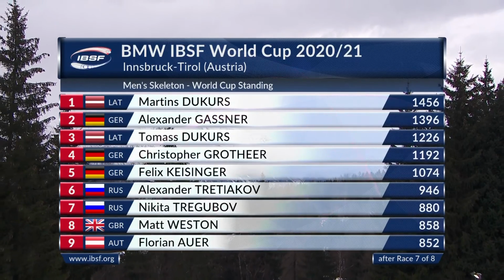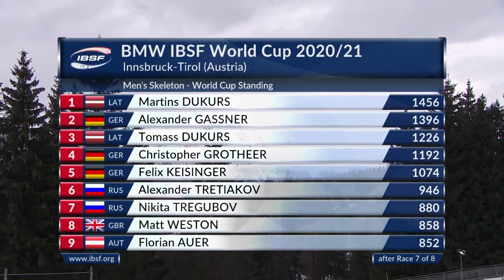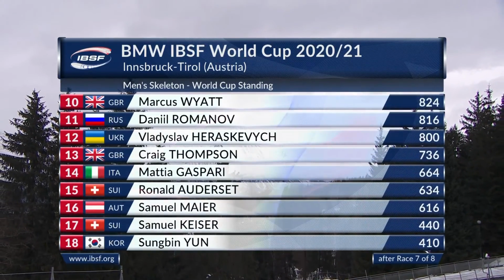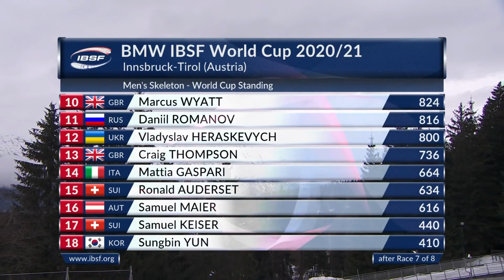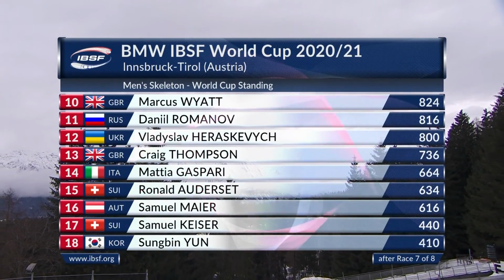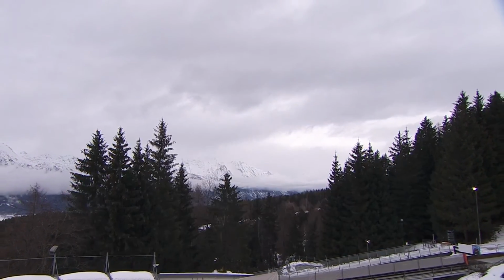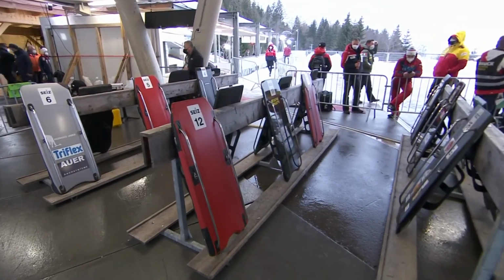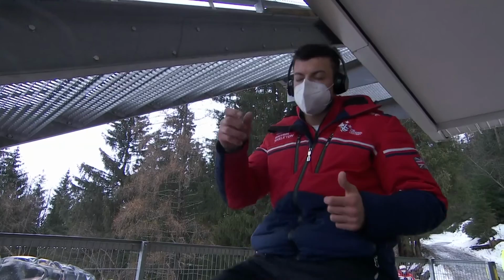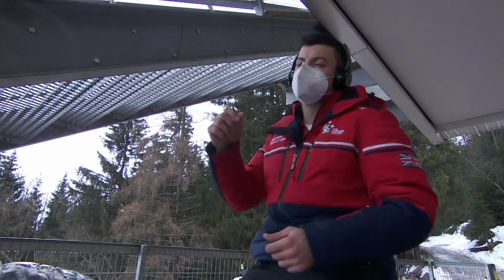Now, the top 5 in our World Cup are not here. They are all testing in Altenberg for the World Championships. So the Crystal Globe will go to Martins Dukurs ahead of Alexander Gassner and Tomass Dukurs. But 9 of our 26 starters in the field were here in December when we had 2 race weekends. Only 9, mind you. Alexander Tretiakov and Nikita Tregubov, like their Russian female counterparts, did the first weekend, then went for a week's training in Altenberg.